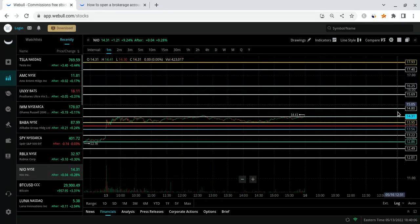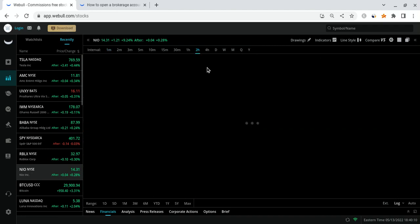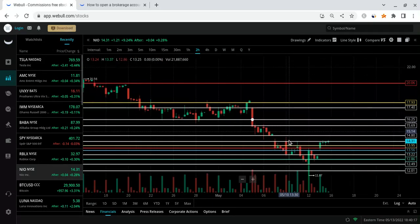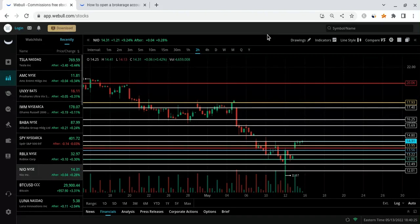But we have to look at some gaps to have a good understanding of where this thing's going to push to. So let's bring up the 2-hour chart. From right here, you could see that there's a gap at that $17 range, almost $18. I think NIO is going to head towards there in the next few weeks. I'm not saying we're going to go to all-time highs, but I do think that NIO is going to head towards that $17 to $20 range.